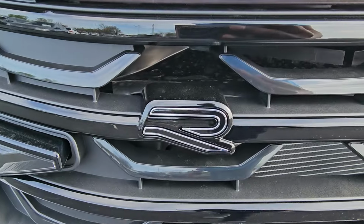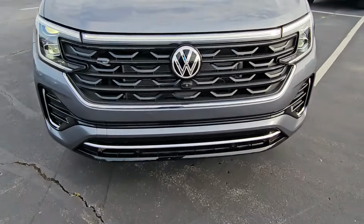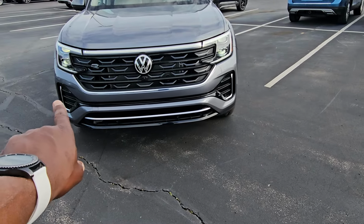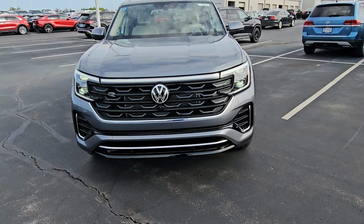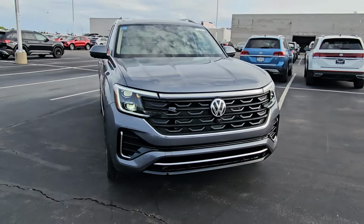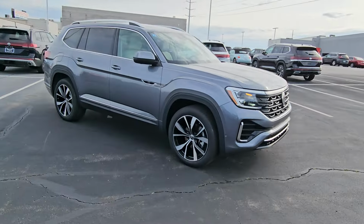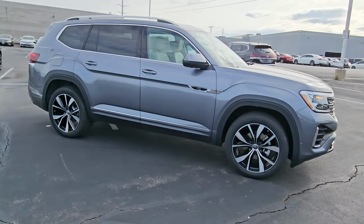And then you have the R-Line badge right there. Splash of piano black and chrome down here at the base of the bumper. Also over here on the corners with the air intakes. Keyless entry on all four doors. Power folding mirrors. Panoramic sunroof. 21-inch machined black and silver alloy wheels.